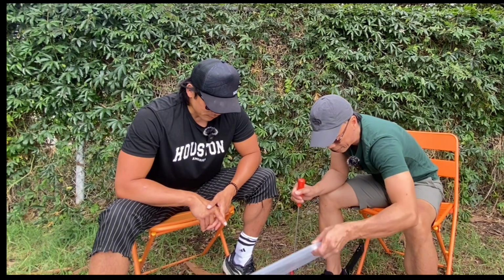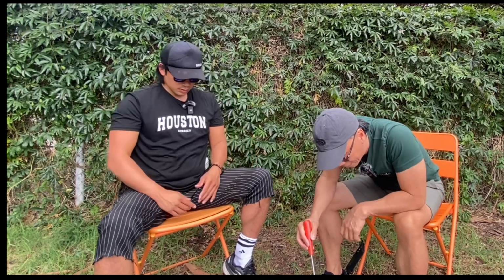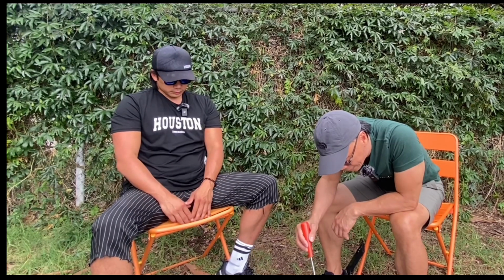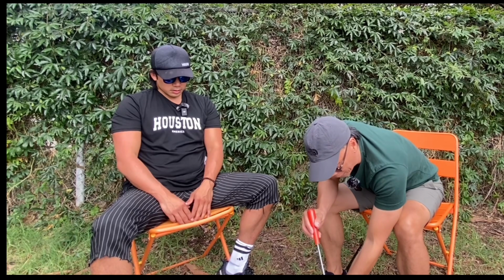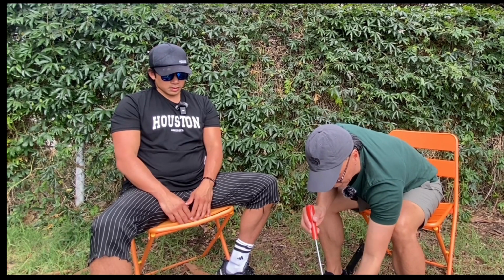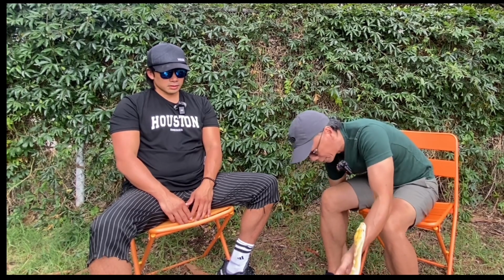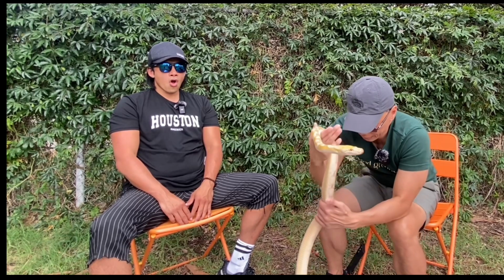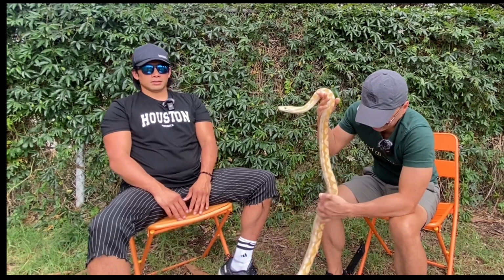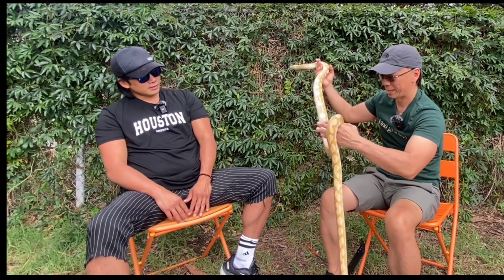Hey, buddy. This one does not have a name yet. Hey there. Usually when you give him a little tap on the head, he knows that it's not feeding time. When was the last time you held this one? A few days ago. Just before feeding. Oh, man. He's looking at me, dude. Wow, he's beautiful.